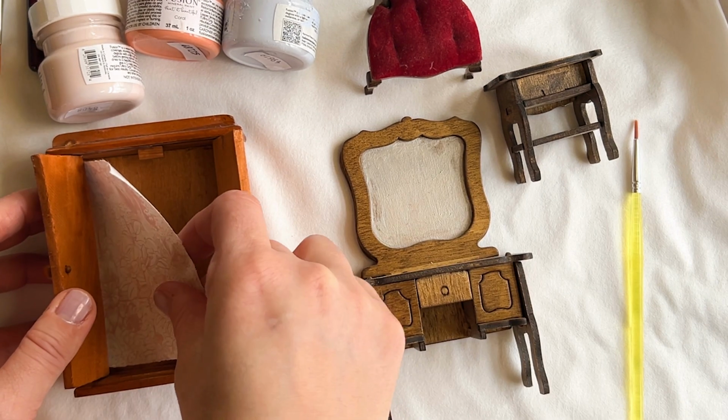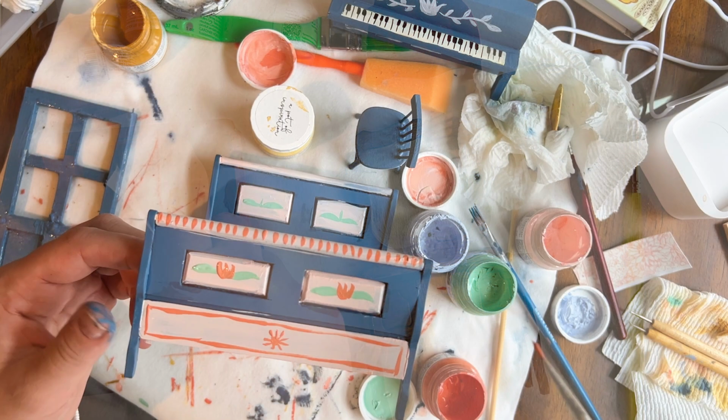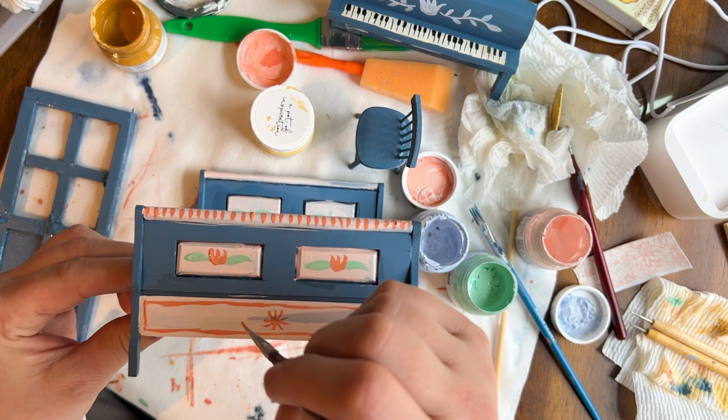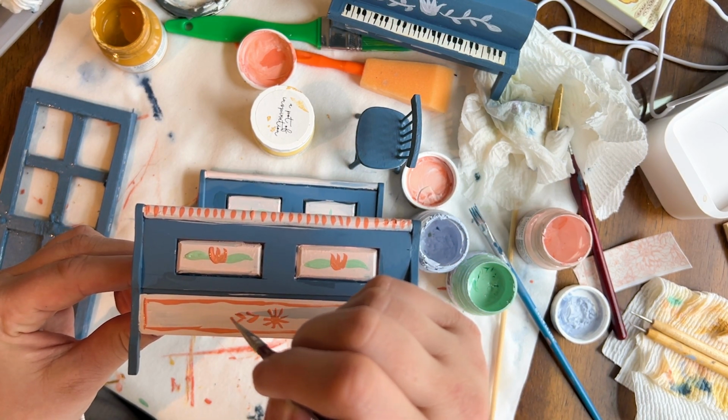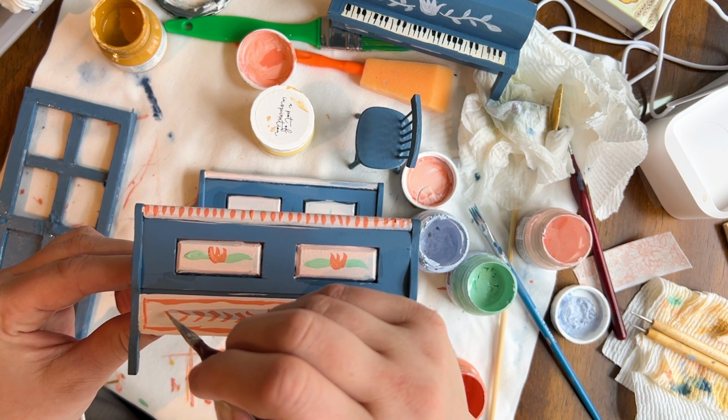I used some of the wallpaper inside the doors that open on this cabinet, and I painted folky flower designs on as many of the pieces that I could.